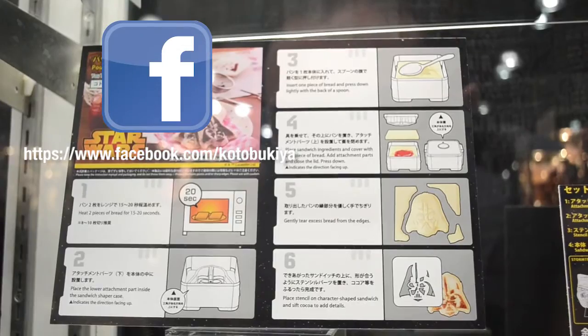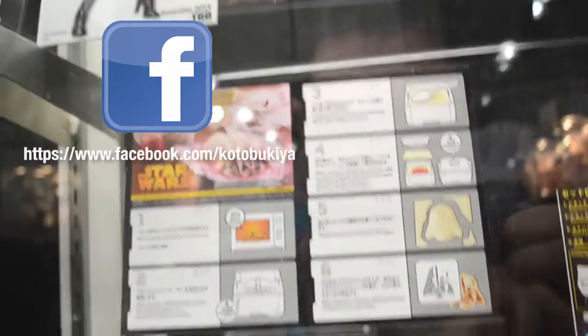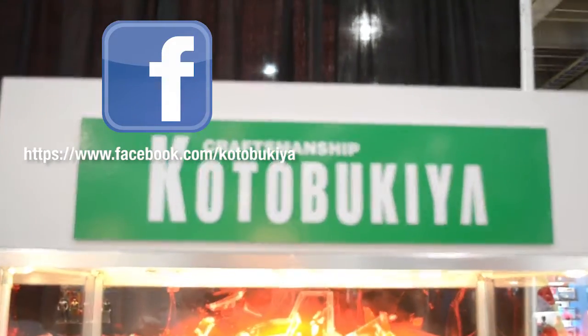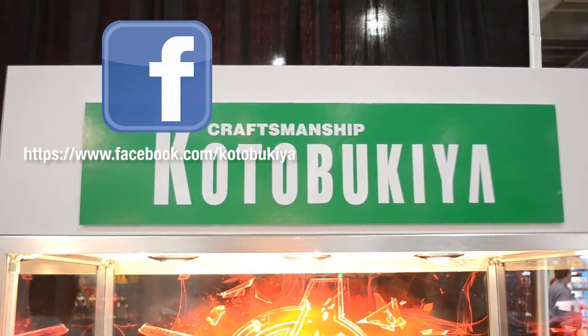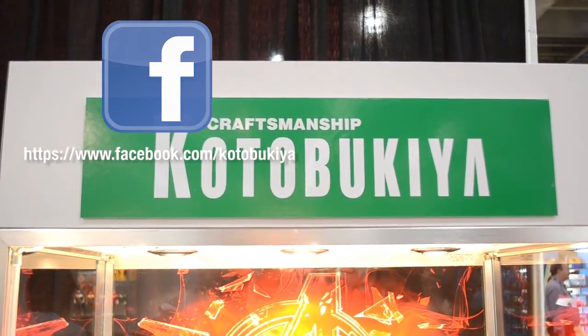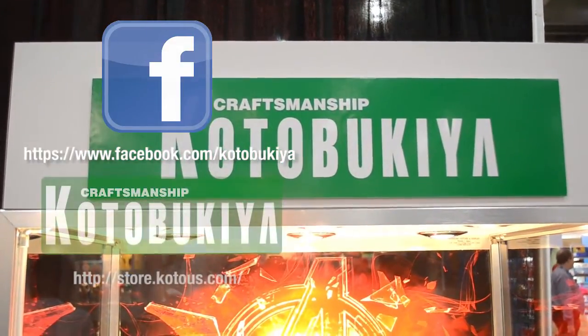Facebook, we look at that on a daily basis as a company, and that's just simply Kotobukiya. Type that in and you can join us on Facebook. You can send us a message through Facebook. You can also reach us through questions at kotous.com, and you can send us inquiries there. If you'd like to purchase or pre-order some of these products, you can visit us on our website. Go to kotous.com and do that.